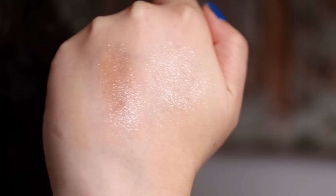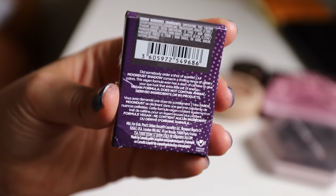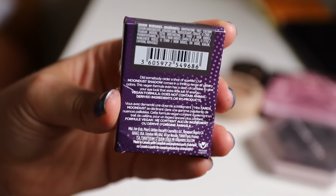It's very pretty. When this originally released, it did have different packaging. They re-released these a couple of years ago, which is when I think they became quite popular again, so it almost looked like a new product. I don't know if these were reformulated, but one thing I found interesting about the box, it tells you that it contains a dash of caffeine to give your eye look that extra little jolt of energy. I don't know if the original formula had caffeine in it, but apparently these do. So these may have been reformulated, but they've definitely been repackaged.